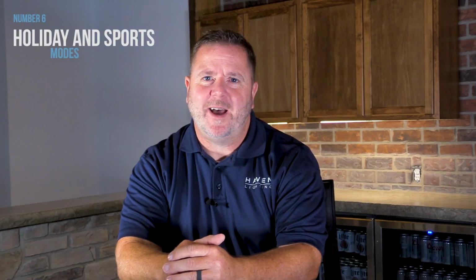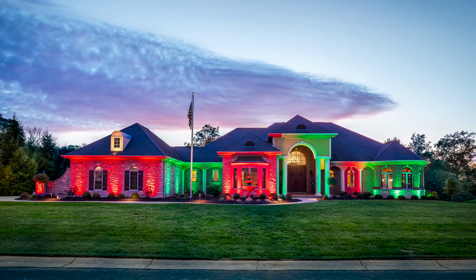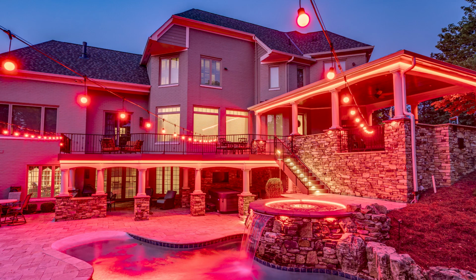Number 6, holiday and sports modes. This is my favorite. This is the reason I created Haven Lighting. Imagine not having to put up Christmas lights anymore, or imagine your light turning your favorite team's colors when the game starts. That's what a high-end smart lighting system has the capability to do.